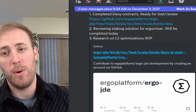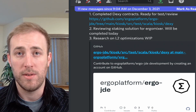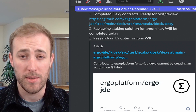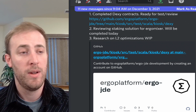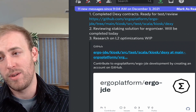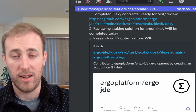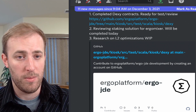Now, one exciting thing is I know post the Dexy contracts, scalahub is going to be focusing on layer 2 optimizations. Ergo Meta is a research project that Kushti has been working on since June. I know him and scalahub have been kind of back and forth reviewing different papers, different existing solutions, looking at trade-offs, looking at where certain frameworks make sense and where they don't. So as we move past the Dexy contracts and get into layer 2, that opens up a big possibility. I'm really excited to see what they come up with.